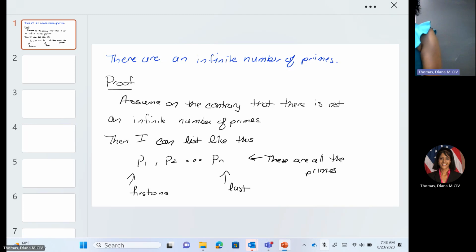Okay, so I'm going to do some machinations with this. First of all, if there's a finite number of them, I can just multiply them all. That's called the product.